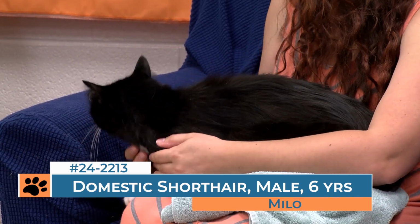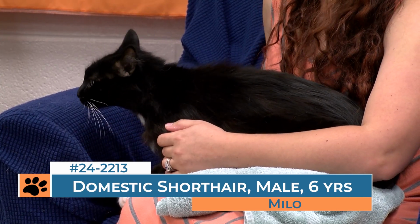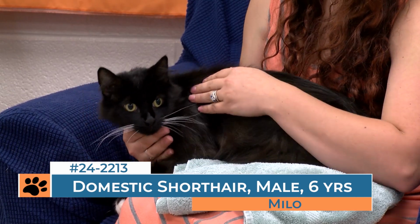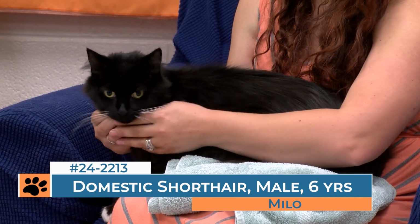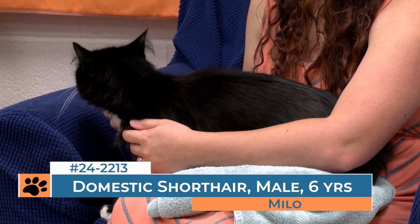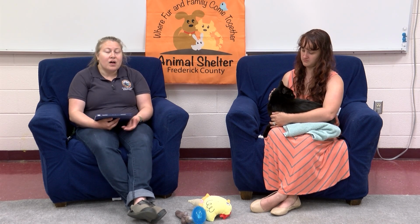So definitely read those notes. And if you feel like you need to have a better understanding, you are welcome to take his records because we can print them out for you, talk to your personal vet about it, or talk to any of the medical staff that we have here at the shelter so that you can really understand what you're getting into medically with Milo. If that doesn't seem to be something that's going to deter you and you think he's going to be a great fit for your household, the first step is going to be going to visit fcac.as.me to book that appointment to visit.